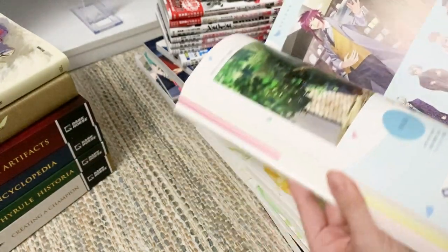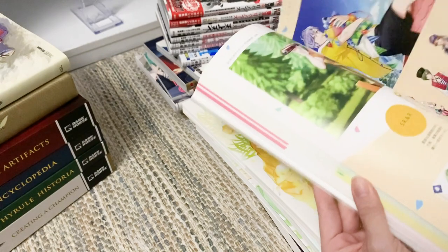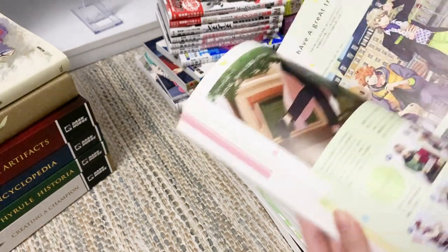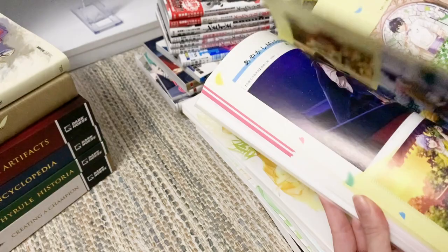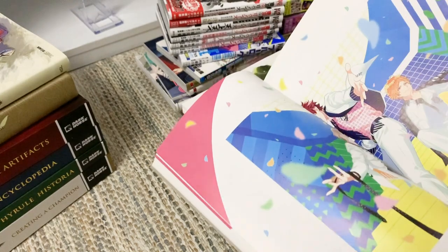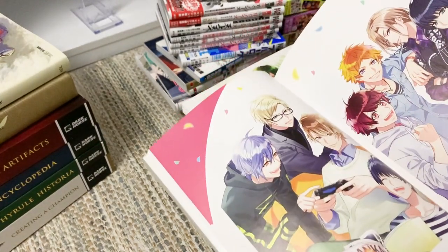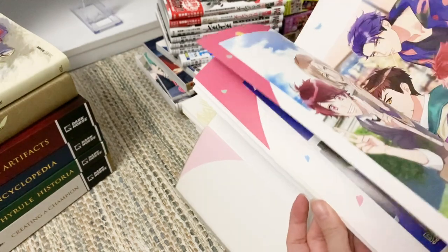But it's pretty fun because we get to see the cast in different costumes and kind of in different genres and atmospheres, depending on the plays that they're doing. I love the art style. But I'm a big fan of A3, so I had to get these.